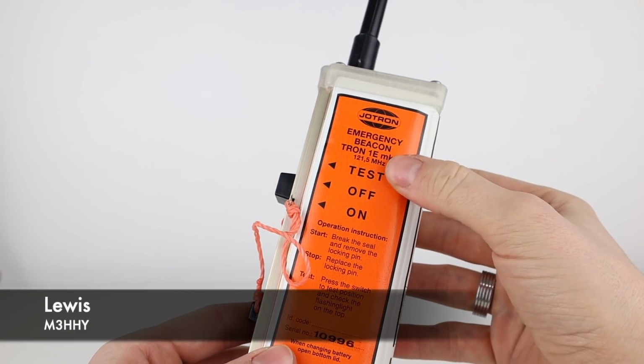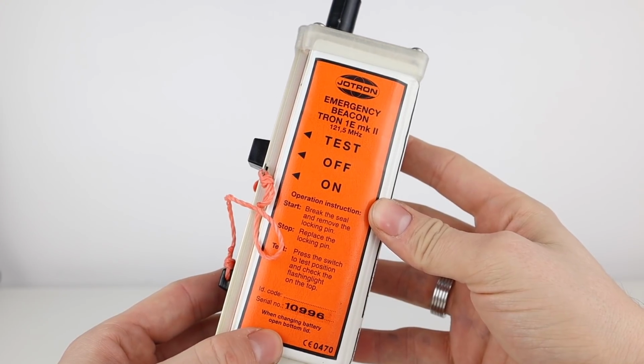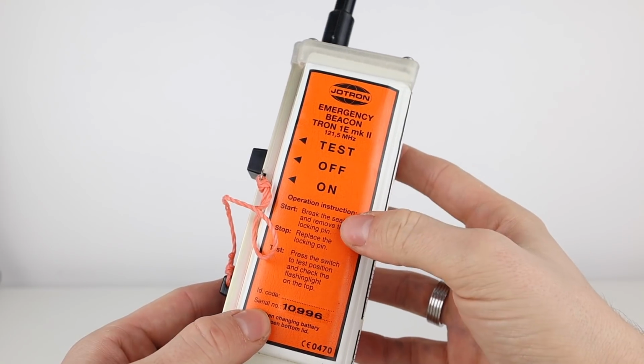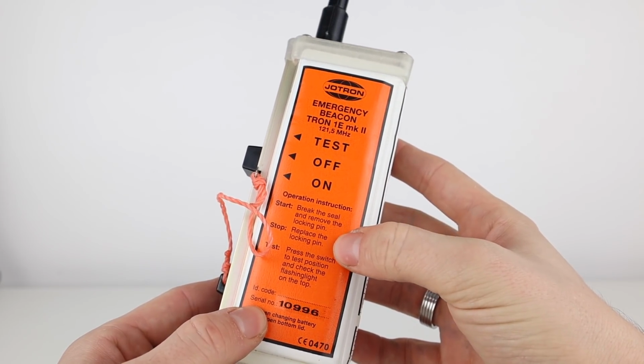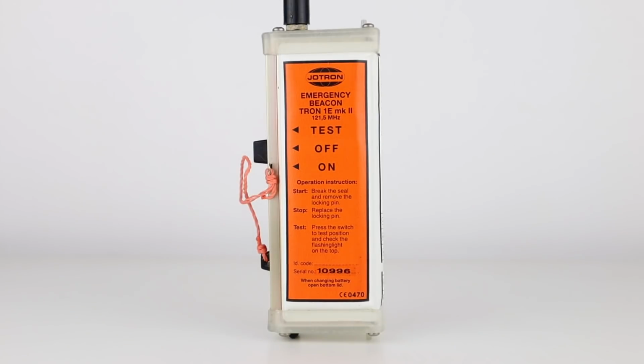Today we'll be looking at an emergency radio location beacon. Now, I must stress that setting one of these off illegally is a serious crime and they can be quickly and easily traced by the Coast Guard and related agencies as well as Ofcom. They are not toys or gimmicks, they are a serious piece of safety of life equipment.